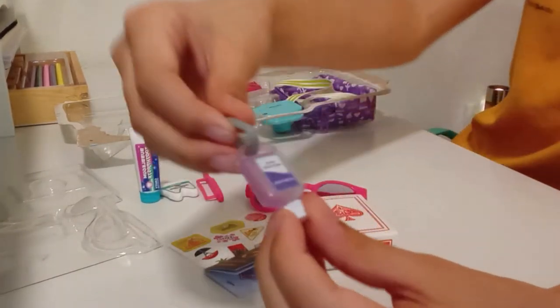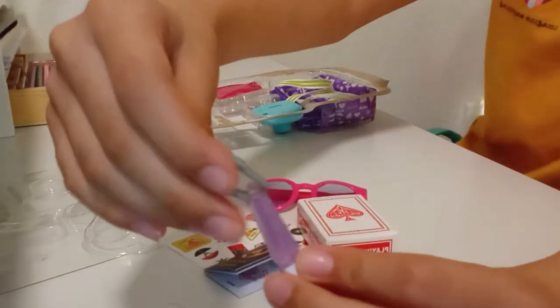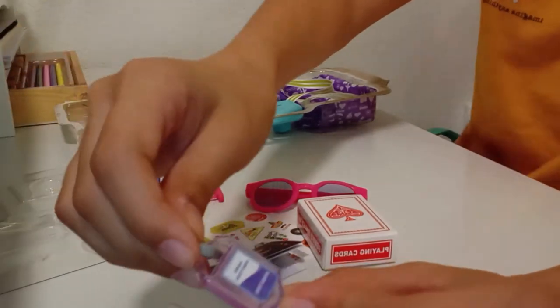Always very important to disinfect your hands before eating and everything. So that's very cool that it comes in little dolls too.